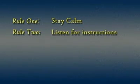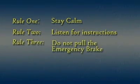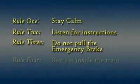Rule number 2. Listen for instructions. Train crews will keep you informed about the situation and instruct you in what you should do. Rule number 3. Do not pull the emergency brake. Pulling the emergency brake may complicate the efforts of train crews to help keep you and your fellow customers safe. Remember, MTA New York City Transit personnel are specially trained to handle emergency situations.